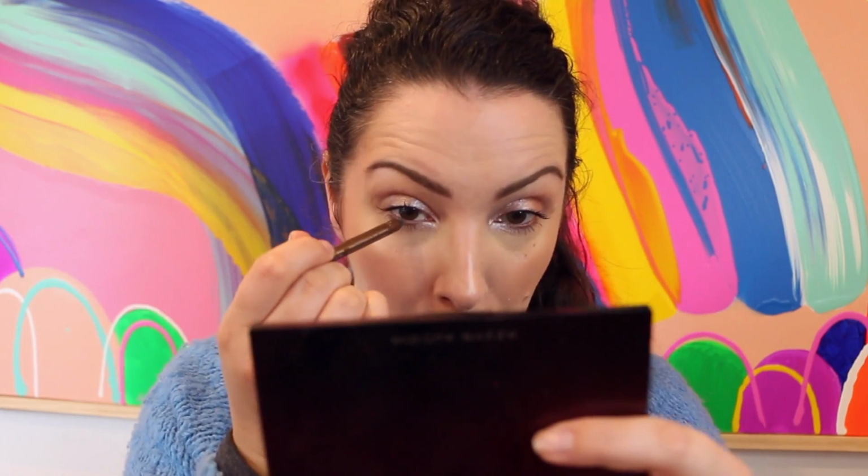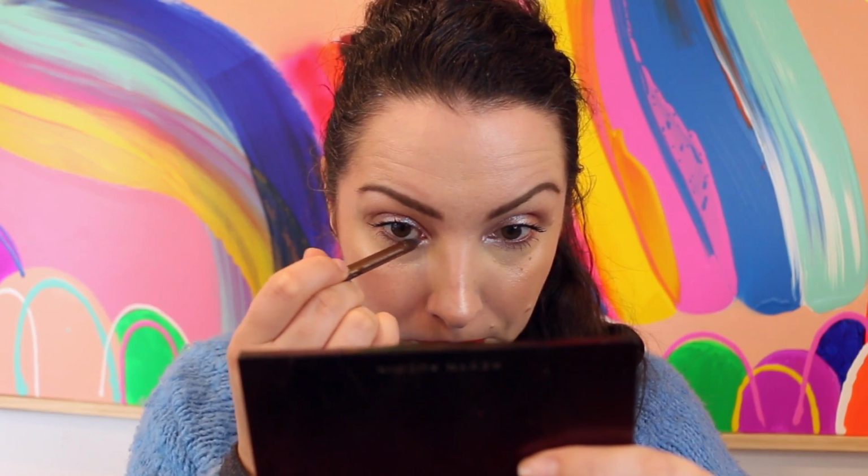I just feel like it shapes my eyes a little bit better. It's quite creamy, but it does last fairly well. It's not completely budge proof. It won't last in your waterline all day. I find where you've got the watery bits, it might rub off a little bit, but I do really like using it for waterlining and tightlining. It helps make your lashes look a little bit more full.